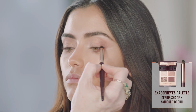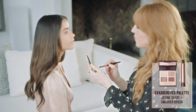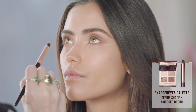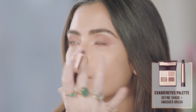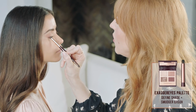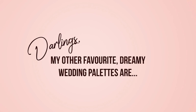So now I'm going to take my smudger brush and dipping it in the same shade, I'm going to go underneath. Really make the eyes pop and enlarge them, but in a very subtly dreamy way. It's like a secret morphing of the eyes, but in a very neutral toned way. I'm just going to take my smudger brush and go along the top lash line with this Define shade.